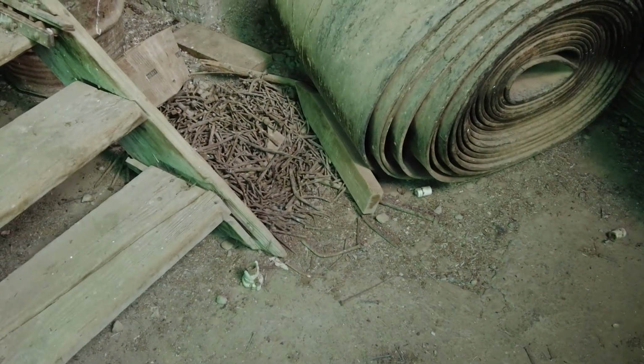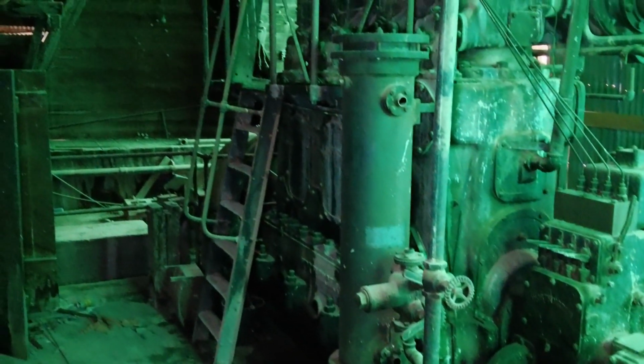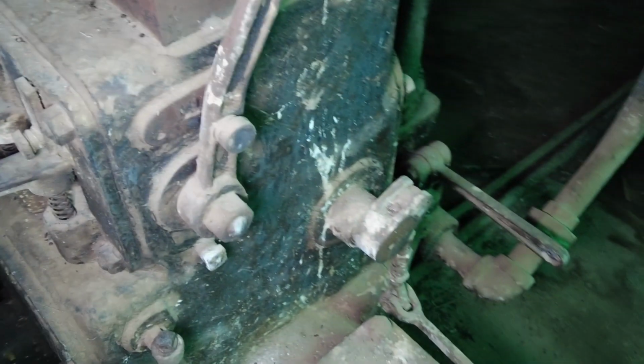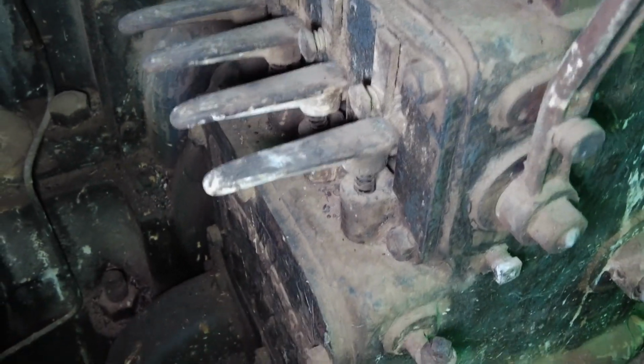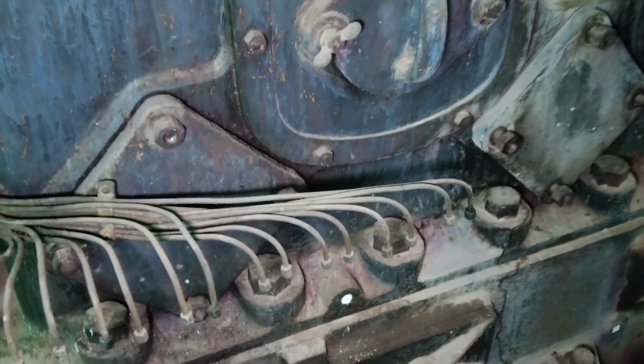Here's a closer look at those belts. These things are huge. I mean, there's a barrel to show you the scale. And they were driven by this sucker right here. I'm here at the fuel injectors for this thing, and then I guess this is how you prime them all at once with this one. Pump it, pumps the fuel up into there and up into the cylinder heads. Somebody took something here.